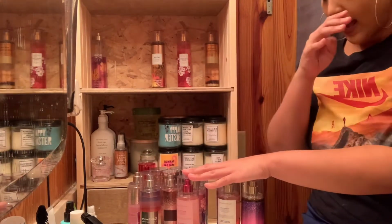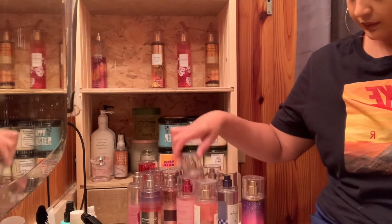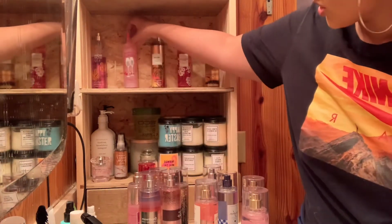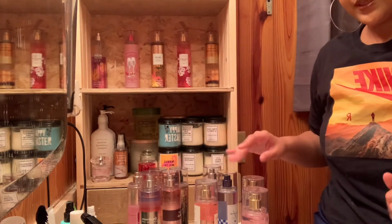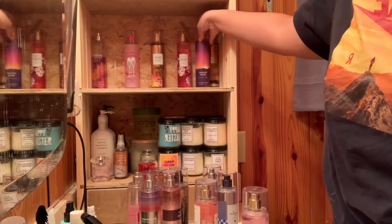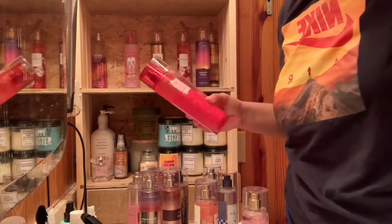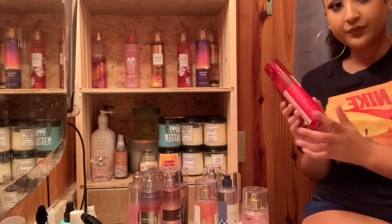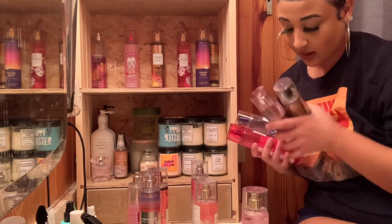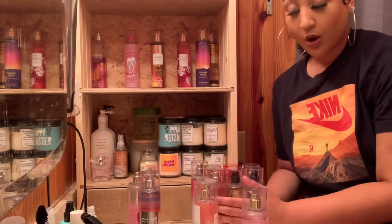I'm just sorting them by how much I like them. Oh, I like this one. So I'm just sorting them by how much I actually like them, and I'm just gonna straighten them up because they was a mess. I just got some of these. Bath & Body Works had a sale, and I bought a bunch of perfumes. I bought all these perfumes the other day, so I'm gonna just go over the ones I bought real fast.